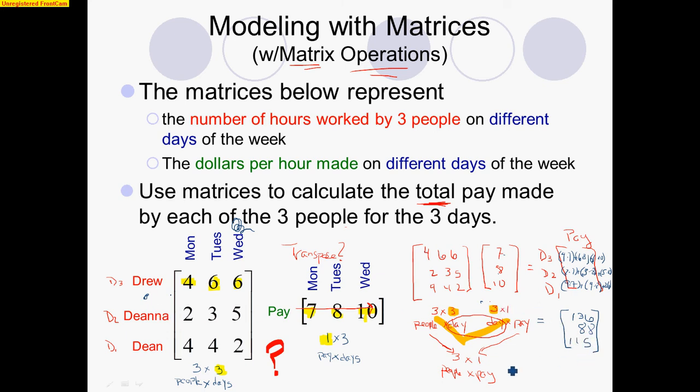Now this is a word problem, so answer it in words with units. And again, check my math because I'm reading those teeny tiny there. Deanna made 88 and Dean made 115 over those 3 days. So that is one kind of modeling with matrices that uses matrix operations.